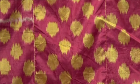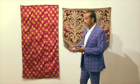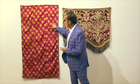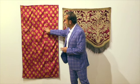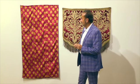This particular one looks very modern. Think about it: if you hang it on a wall in a frame, it could be modern art. It was done most likely in the 1880s, so it's 140 years old. It is saffron. The gold is saffron. The background is again a bug dye, a crimson.